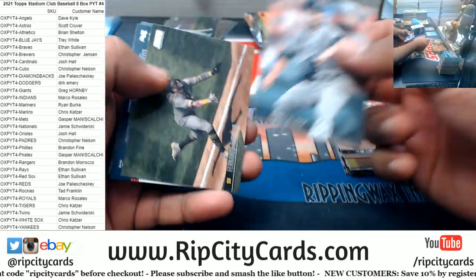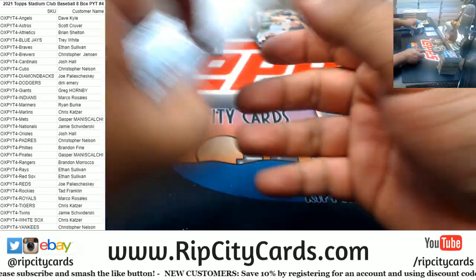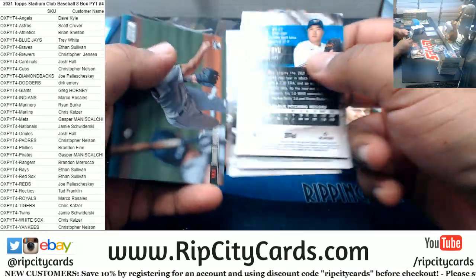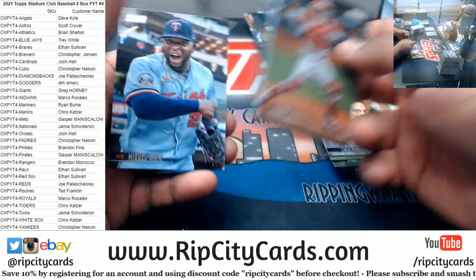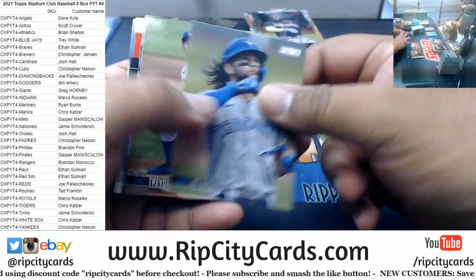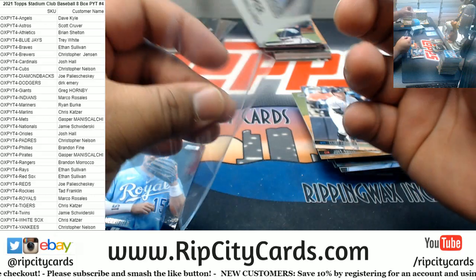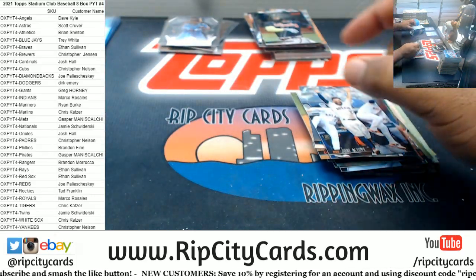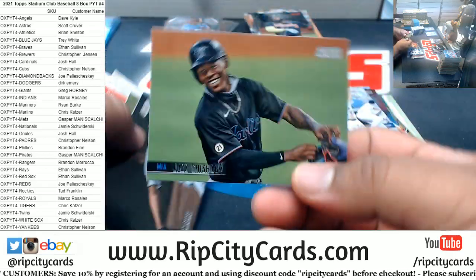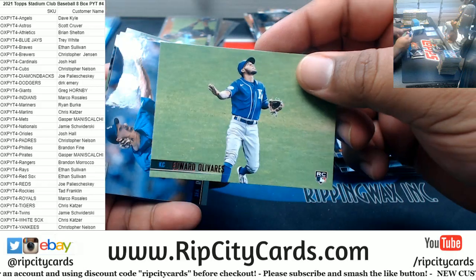Red Mustakas for the Reds. A reprint for Canseco. Those are the red Braves. Harper, Dykstra, Phillies. My boy Jazz, rookie base, Marlins. A red Olivares, Royals.